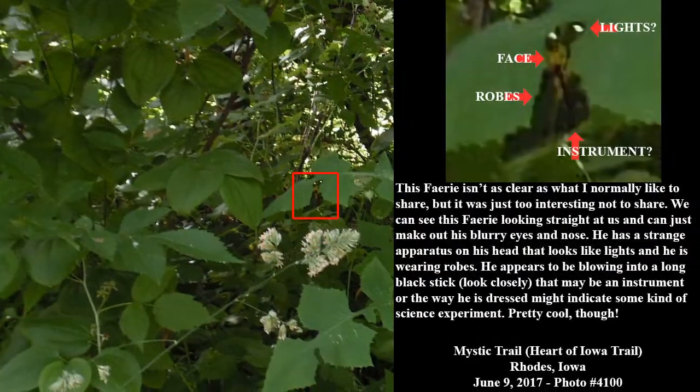This fairy isn't as clear as what I normally like to share, but it was just too interesting not to share. We can see this fairy looking straight at us and can just make out his blurry eyes and nose. He has a strange apparatus on his head that looks like lights, and he is wearing robes. He appears to be blowing into a long black stick. Look closely. That may be an instrument, or the way he is dressed might indicate some kind of science experiment. Pretty cool, though.